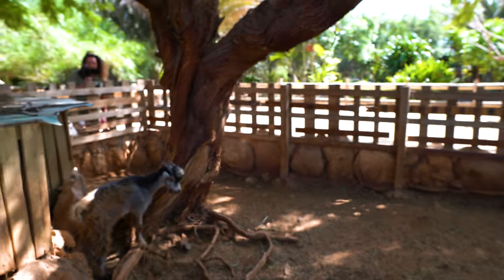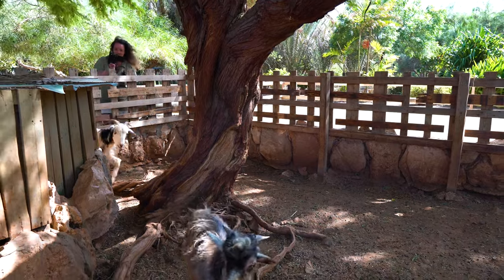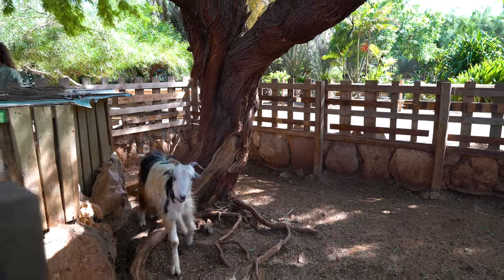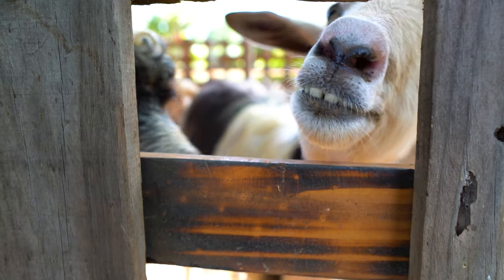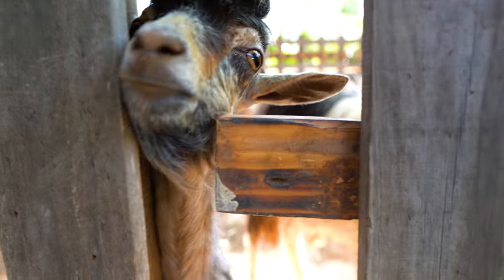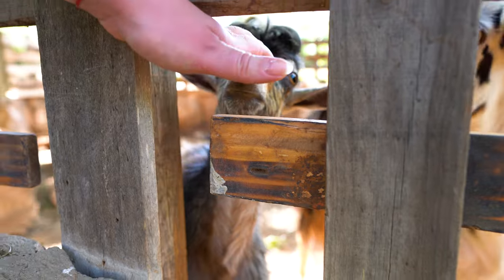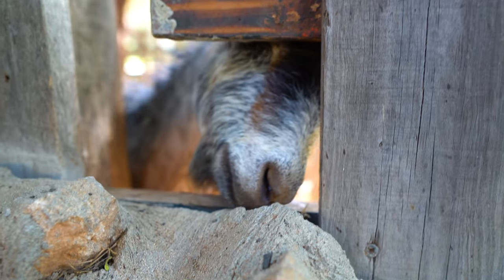Curly hair. He has curly hair like us. Hello, beauty. It's a baby with curly hair.